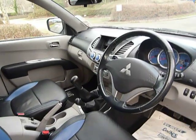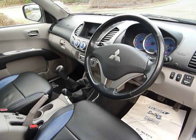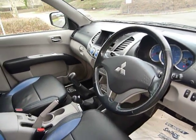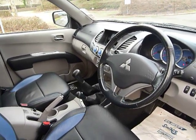This L200 comes with the Super Select four-wheel drive, which makes it the only truck on the market where you can go on the tarmac road in four-wheel drive. Very, very good feature for the L200, especially when towing, and especially in icy conditions.